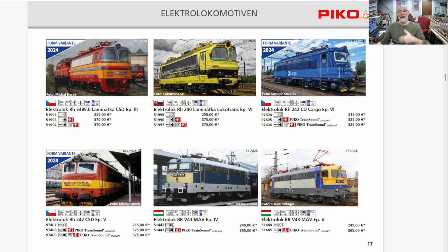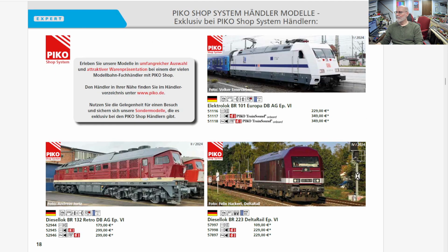All right, we have a couple of Hungarian models, the Class V43 in a couple of different liveries. Both of them are listed as state railways. MAV is the Hungarian State Railway logo name. Magyar, blah, blah, blah. I know the M is Magyar, which is what the Hungarians call themselves, the Magyars.